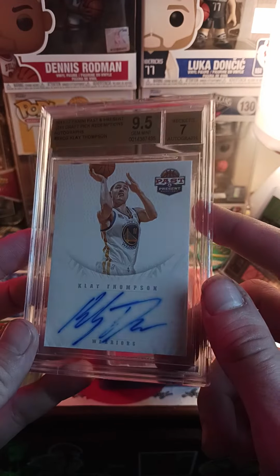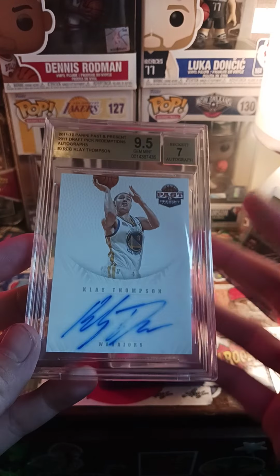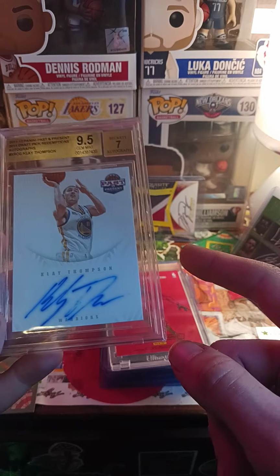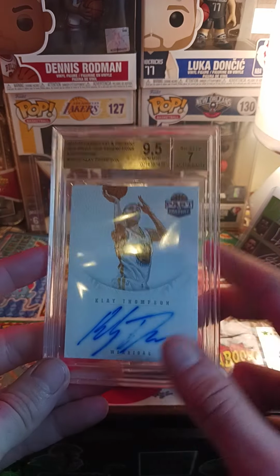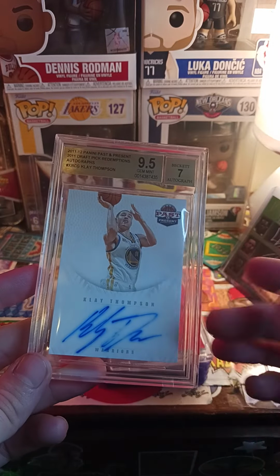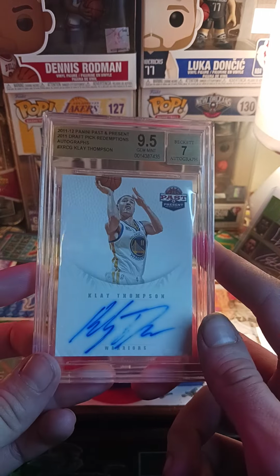And me as a collector, I always want, for all of my favorite basketball players, to have an autograph of theirs. And as well, I want to have a Kaboom of theirs. So like I said earlier, I kind of shifted to the autographs because the Kabooms are more expensive right now. Like the Klay Thompson Kaboom's like 700, and I picked this up for 280.